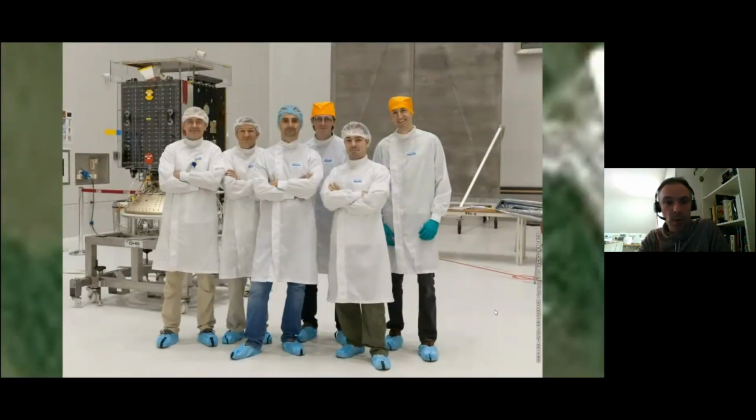This is our team in Kourou. I'm the one on the right, second one from the right. I was a test engineer, system engineer at that time. We were very proud to be in Kourou, and you're away from the family for 2 months, which is of course a bit of a challenge, but it's also nice. It's really what a team is built for.